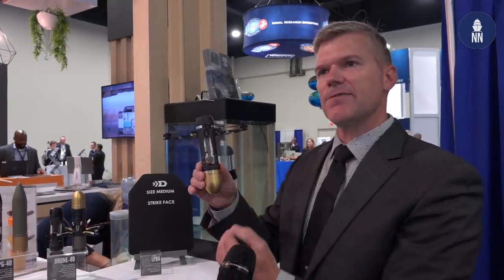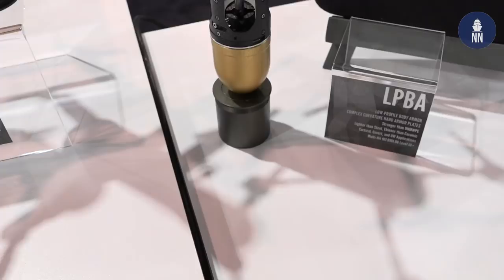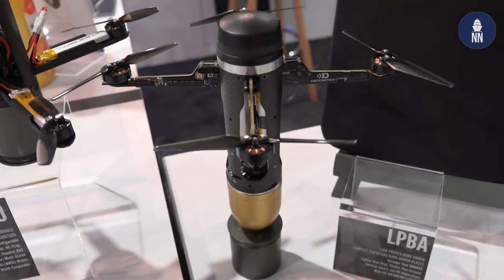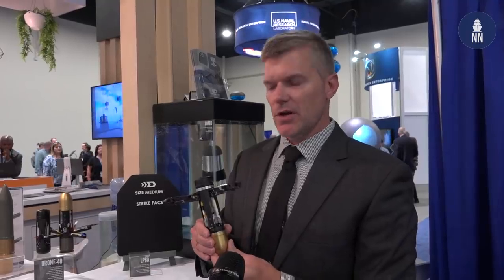We have a dozen different payloads and warheads that are configured for this platform. Those include ISR with a complex sensor suite for battlefield monitoring. We also have a number of different energetic warheads, including anti-armor, HESH, and fragmentation. It can be used for non-lethal applications as well.